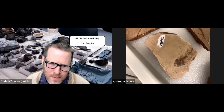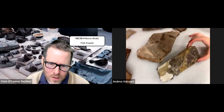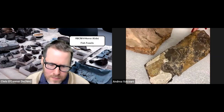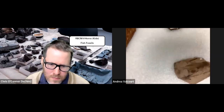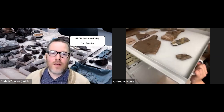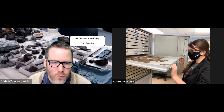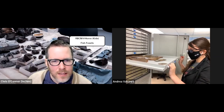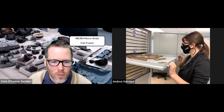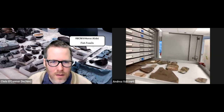Is that right? Yeah, some of them are full fish, like this one's pretty close, it's just missing the head. Some of them will only have the head. Some of them will be random bones scattered around. Keeps things interesting. So if you're out in the field and you're walking past, would you see something like that just out in the open, or is that something where you have to break open rock in order to reveal a fish fossil like that?